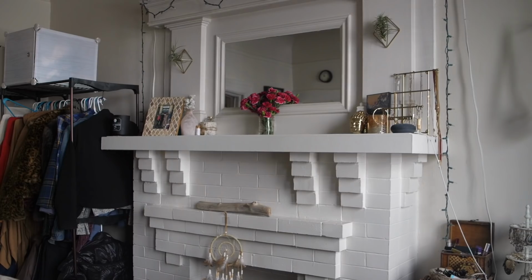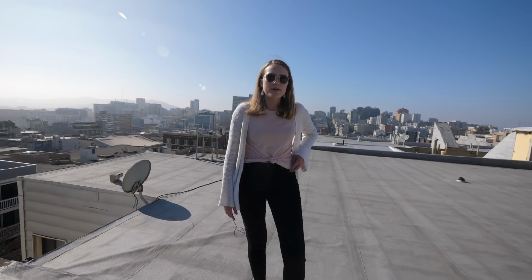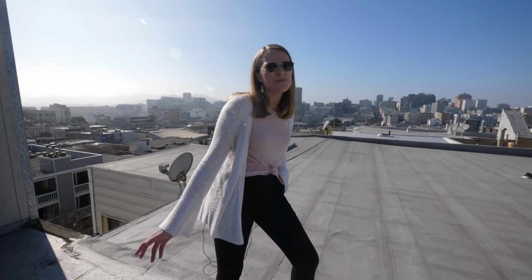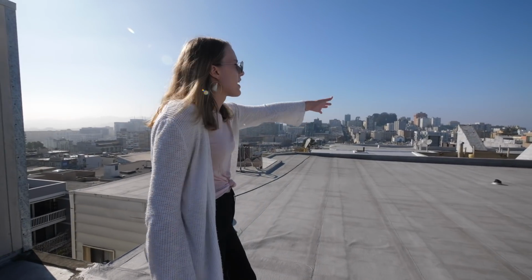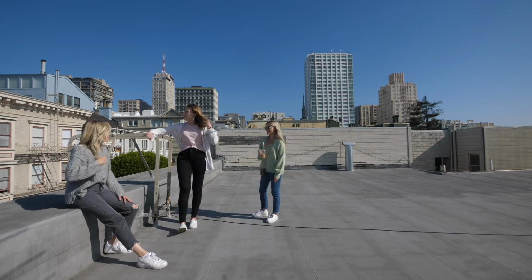And probably my favorite thing about this apartment is that they have access to the rooftop. Rooftop culture is honestly pretty big in SF. We have a couple of different holidays throughout the year that people go on rooftops. Get some nice sunset views of the Golden Gate too, so it's not bad. And I didn't know this was up here until after I signed the lease.